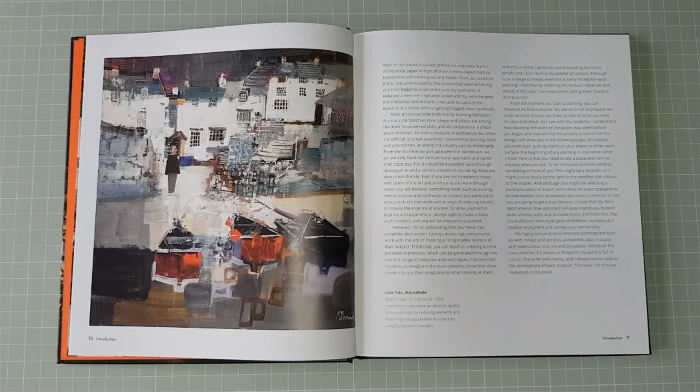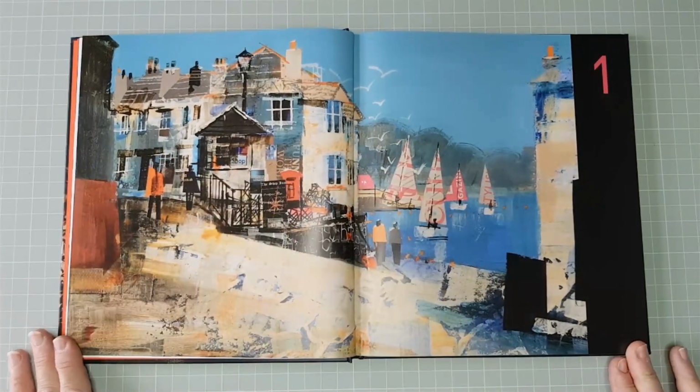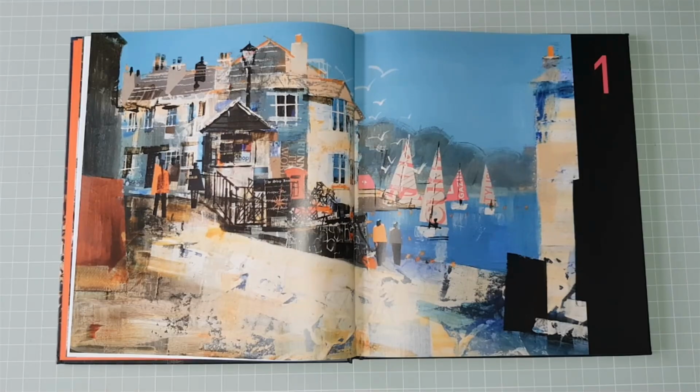I really like this painting, Low Tide Mouse Hole. The actual size of the painting is 20 by 20 inches or 51 centimetres by 51 centimetres. This lovely painting is Passage Street, Fowey. It's 15.5 by 24 inches. I hope the measurements have given you an idea of the scale of Mike's work. They are quite large, 24 by 30 inches, and the sort of sizes I've called out previously.